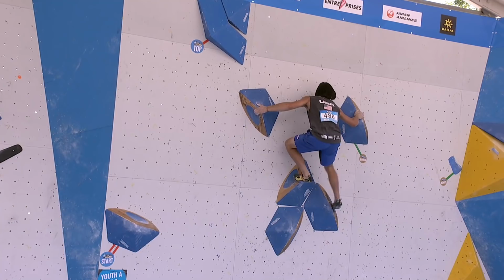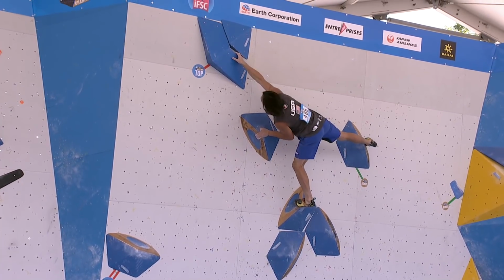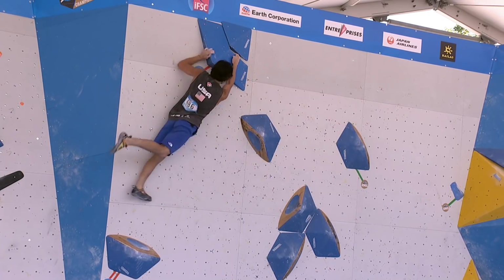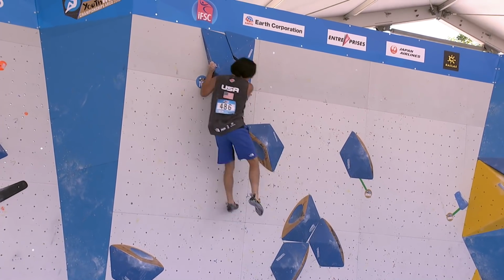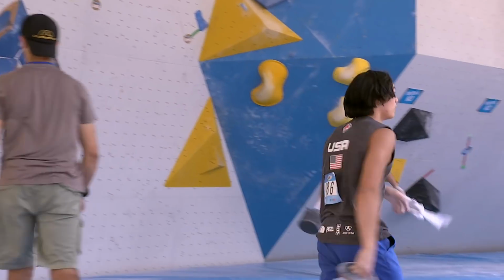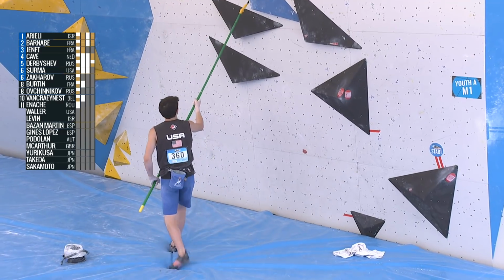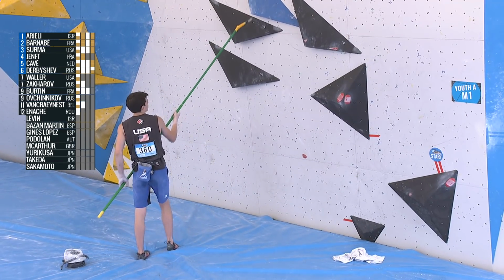Another American there, Nathaniel Surma, trying something slightly different to that top move, statically rolling it off of the toe hook on the right foot. Doesn't bother his left hand in the crack as well, just has his left hand on the side of the volume. That's easily done.